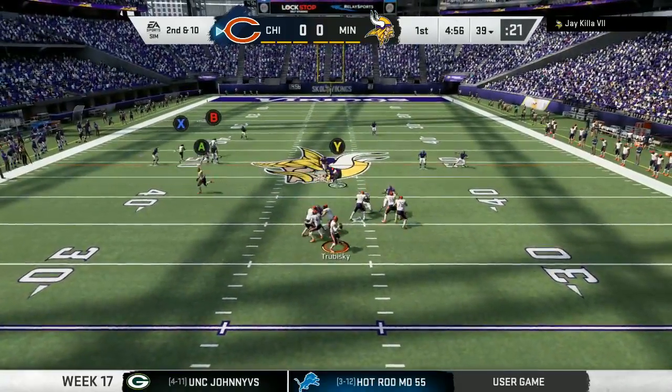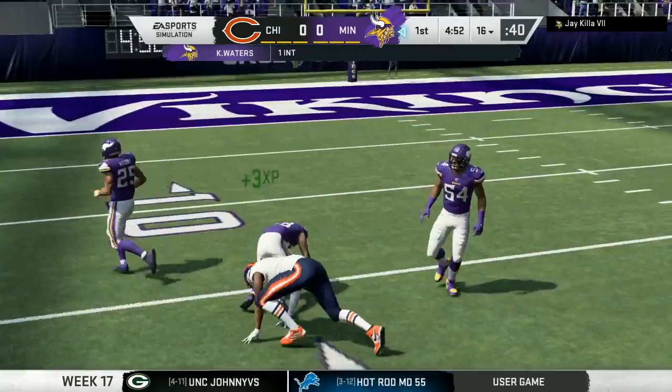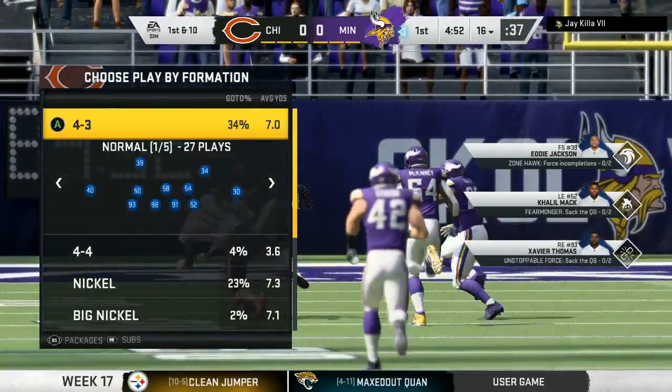Now Trubisky. He's going to rifle one deep left side. Into double coverage, and it's intercepted. Picked off at the 16. And a big turnover there as his guys will get the football back.